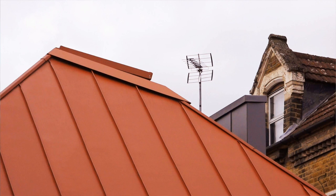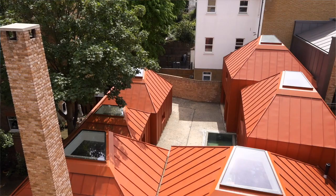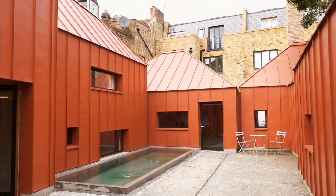The house is made up out of 6 pods, and then together the pods define the courtyard, and I didn't want the windows facing the courtyard to be too large, so it became clear that we needed our source of light from above. We got working with the Rooflight Company quite early on.